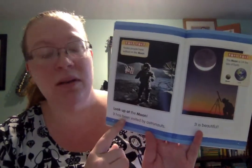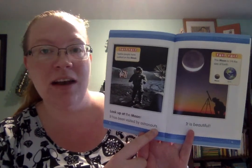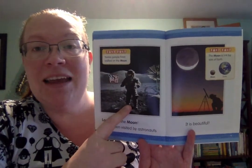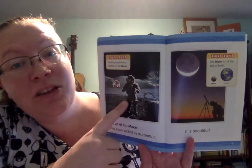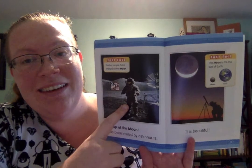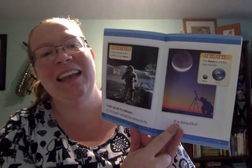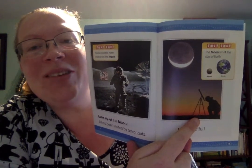Look up at the moon. It has been visited by astronauts. What is an astronaut? Right, those are the people that get in the spaceships to fly into outer space. Look, fast fact. 12 people have walked on the moon. 12. I wonder what it was like walking on the moon. What do you think it would be like to be on the moon? There have been 12 people. Here we go. It is beautiful. Look at that. What are they using to look at the moon? Yes, it looks like a telescope.